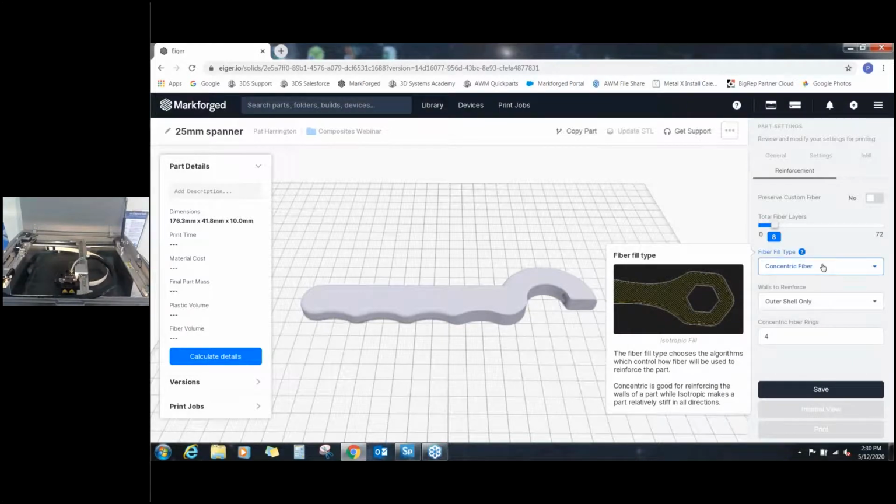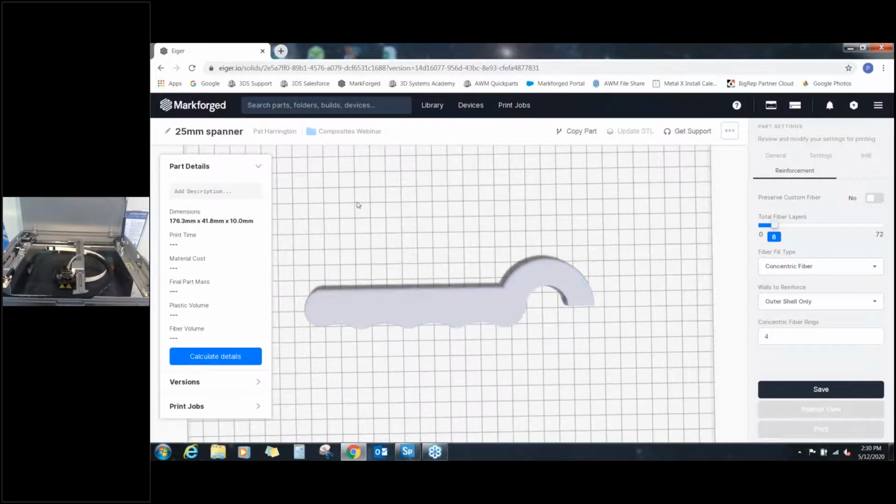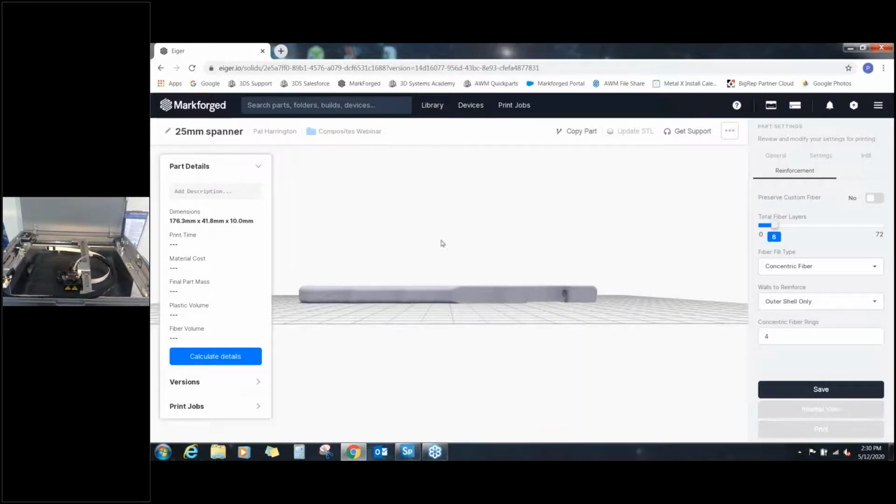So we have 2 options, being concentrically or isotropically. And in this case, this is a textbook application for concentric fibers, which is going to route those fibers around the perimeter of the part, kind of spiral in on itself, as those add quite a bit of strength in applications just like this, where the wrench is going to be torqued rotationally. Concentric fibers add a lot of strength rotationally around this vertical z-axis perpendicular to the plate.